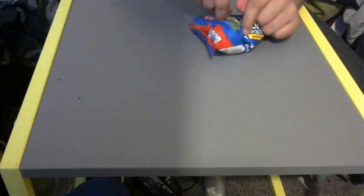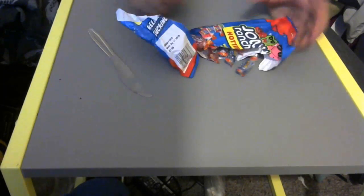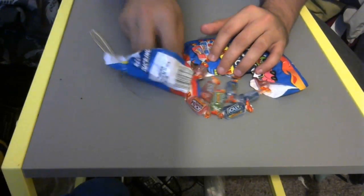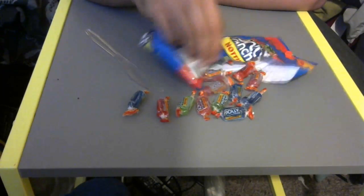Oh my gosh, that didn't even work. The package isn't even open. What are you? Die! All right, we got this. We got this, boys. Okay, well, I mean, they look like Jolly Ranchers, and I can't really fault them there. It's not like a knockoff or anything. This is a legitimate company.